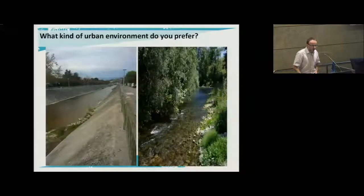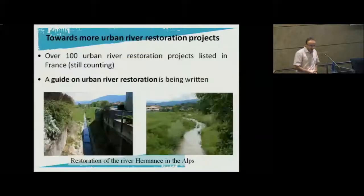Just to open up on urban river restoration, which kind of urban environment do you prefer? The one to the left or the one to the right? It looks obvious, but in many areas we still have the environment on the left. So we have a project at the moment in France which is looking at urban river restoration projects. The purpose is to write a guide on urban river restoration, and we have listed about 100 urban river restoration projects, about 120. Some are in very densely urbanized areas, some in not so densely urbanized areas.